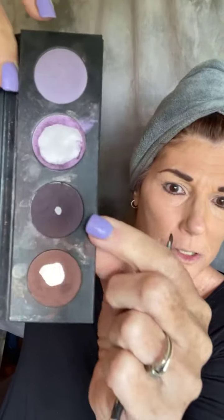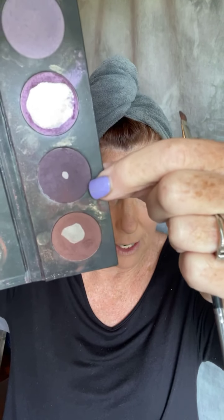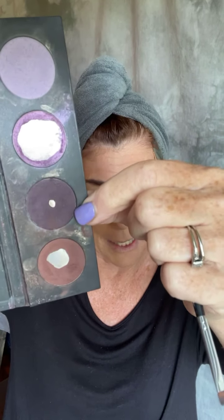Plum is a good choice for brown eyes. And here I will show you, it is right next to, there's the plum. I don't know the exact name of that, I can't remember it. It's escaping me at the moment, but it looks black, but trust me, it is plum.